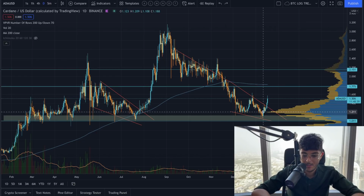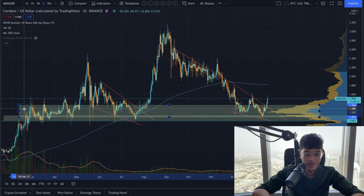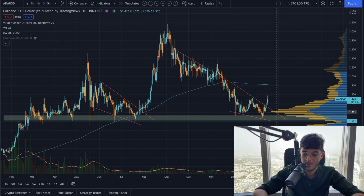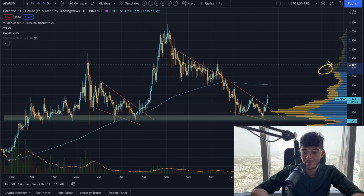The biggest spike essentially shows us where most of the trading has generally happened on the chart, right? And so that's just generally going to be between these 2 spikes. If I look at this box, you can see that a lot of the trading for Cardano tends to fall inside of this box. So naturally, it's just a very important level for the market.